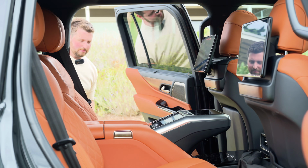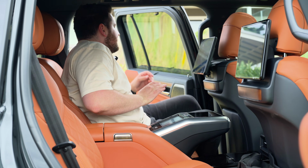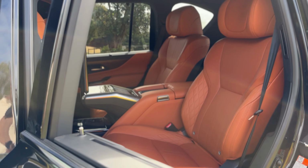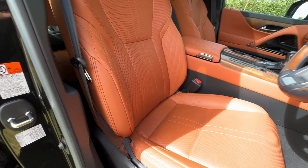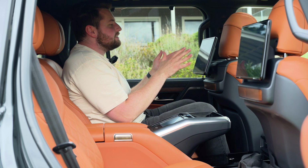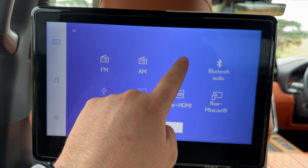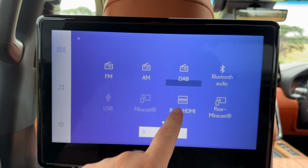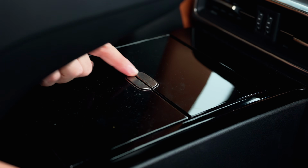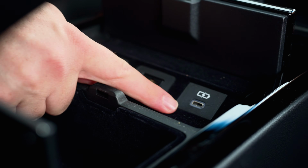Okay, Jacob, getting into the back seat of the Ultra Luxury, which frankly is where you want to be. You get in here, first thing you're gonna notice is that these seats are just way better than the front seats. They literally are so much better. And the front seats are great, but these are just like next level. Next thing you're gonna notice is this giant tablet stuck into your face. And look, it's like decently responsive. You can even broadcast an HDMI port, because look, under these hidden holes, you've got 2 USB-C ports and a HDMI port. Also a little storage area there.